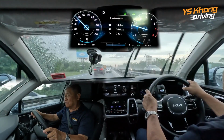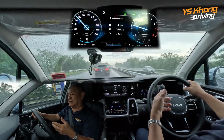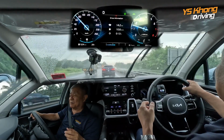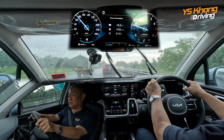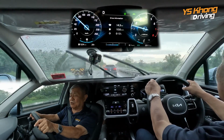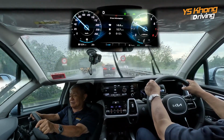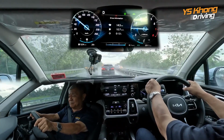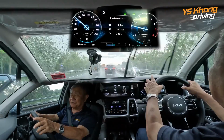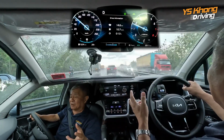Okay, so we have actually done 14 kilometers, and driving at this kind of speed, I'm just following the traffic. We actually have 10.6 kilometers per liter, but what we're going to do is reset the meter, and drive maybe about 30 to 40 kilometers and see what we can actually get driving this vehicle in this type of condition. I'm actually hoping for it to get a little bit faster, but there's some traffic in front, and we're just going at 60 kilometers per hour.